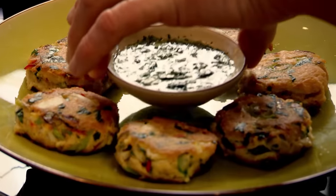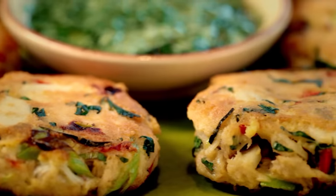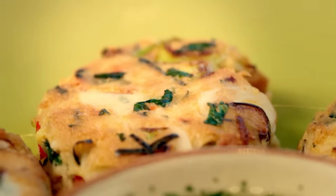And then you have the most amazing spicy tuna fish cakes. Who would have thought something as delicious as that can come out of a can? A simple supper in minutes that's so mouth-wateringly easy and delicious, you're guaranteed to cook it again and again.